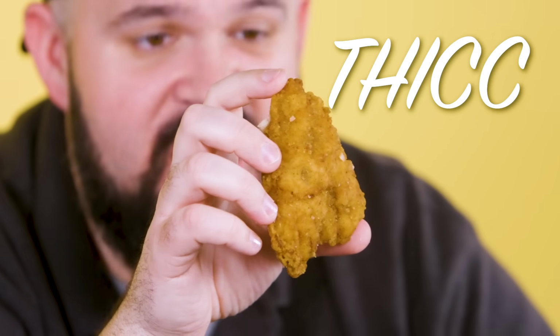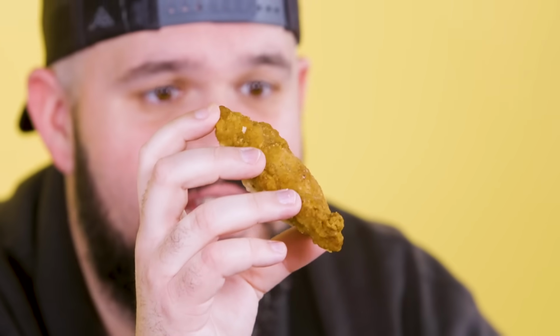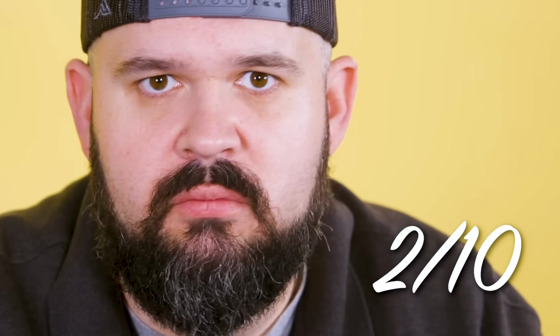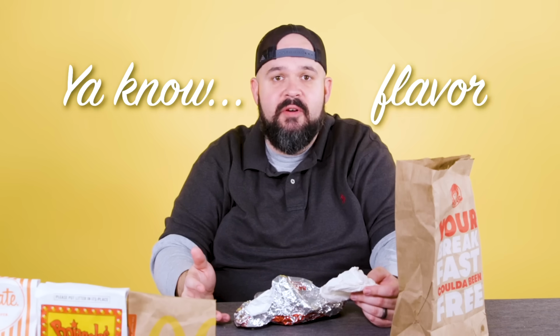This biscuit is completely accidental. I can tell you though, the quality of the chicken, I mean, this is an impressive piece of chicken breast. This is big, it is thick, and I don't feel like it's gonna be dry. It's also the shape of the Star Trek symbol. Finger licking like a 2 out of 10. There's nothing, just grease. So the piece of chicken, not bad. It could use more flavor. The honey butter, you didn't even try.